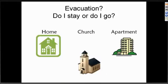We have to decide, when do I leave my home in an emergency or when do I stay? Well, oftentimes the first responders, or the news media, will tell us if it's a situation where we should stay or go. And what types of situations do you think would mean we have to leave our home? Like, would we want to leave our home in a tornado or a severe thunderstorm?